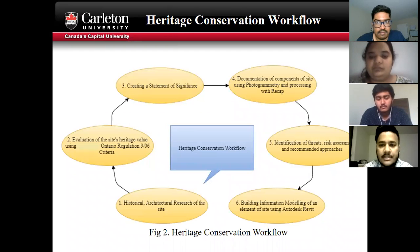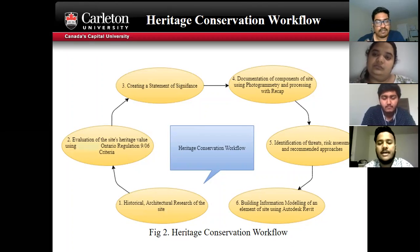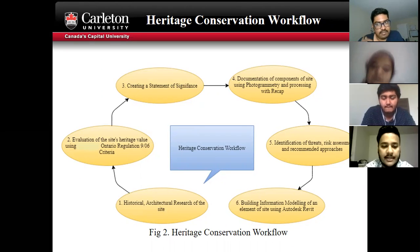Coming to the heritage conservation workflow, we have categorized the workflow into 6 components. We have done the historical and architectural research of the site, and further we have evaluated the site's heritage value based on the Ontario Regulation Act, and also we have determined the significance of the site, and we have documented the components of the site using photogrammetry and processing with Recap, identification of risk threats, and we have proposed the alternative solutions for that.